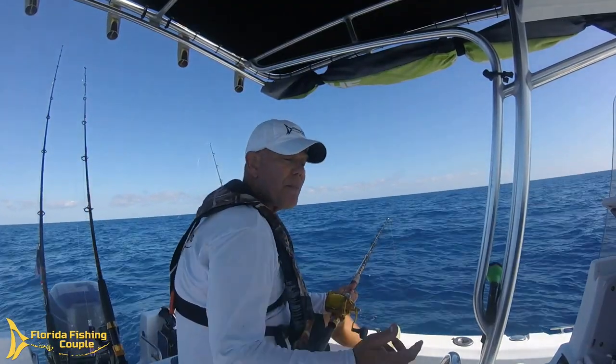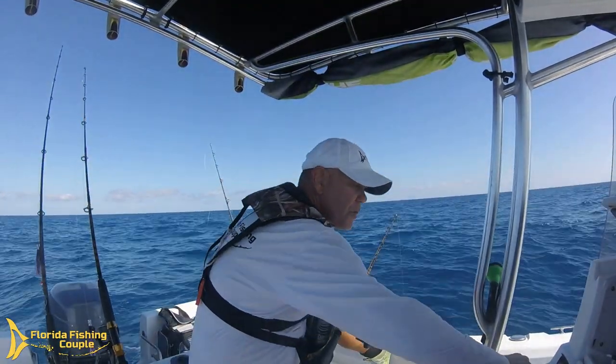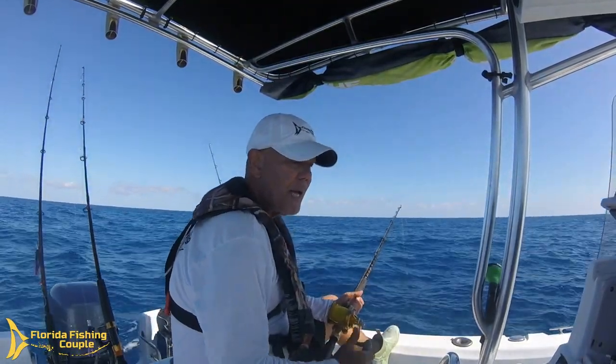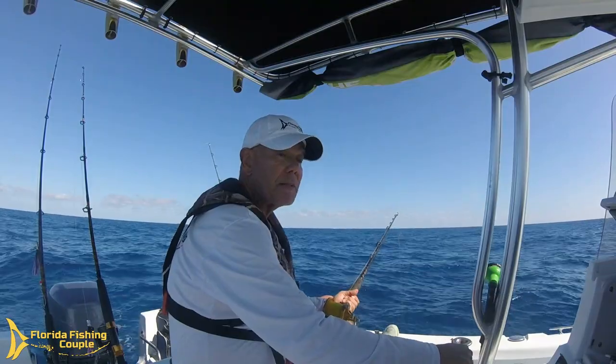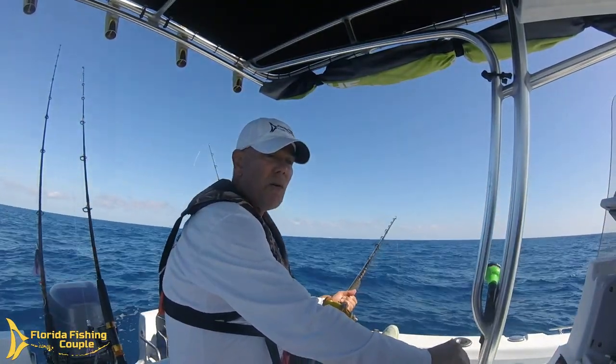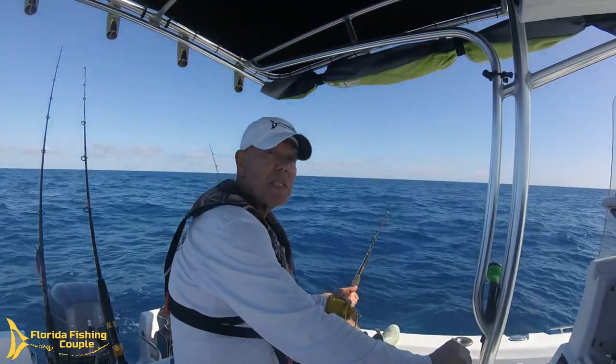Not bad for the first time out trying this. I'm really enjoying doing it, and it keeps them alive much longer. And goggle eyes are a heck of a bait, so I'm gonna continue to look for them in the future. See if I can target them more often and be successful.